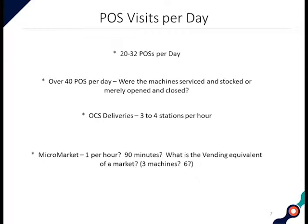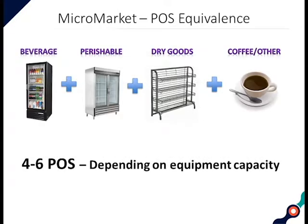A good OCS benchmark to start with is 3 or 4 coffee stations per hour, but micro markets can be a bit more complicated. Micro markets raise several questions. Are we doing a complete fill, or are we only servicing perishable goods? Does the market do $100 a day or $1,000 a day? One way to guesstimate time for market deliveries is to approximate a vending machine equivalent, if that helps.